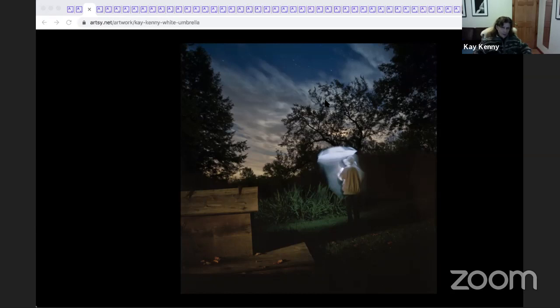Yes, there's a lot of light in the sky when the camera is open for a period of time. I'm amazed at how much light the camera actually picks up. Yeah, the whole series is fantastic. I'm really pleased to have them here.